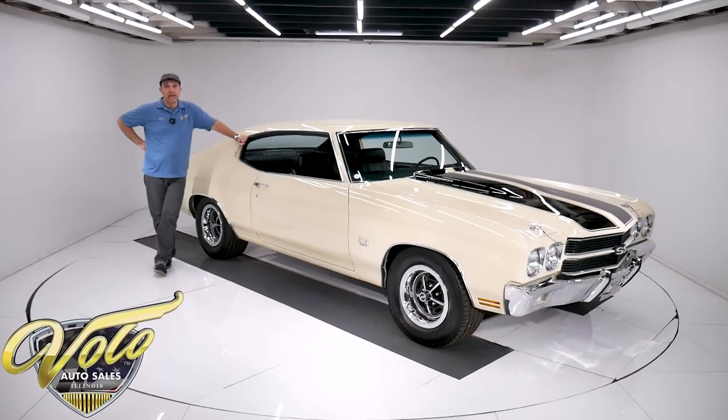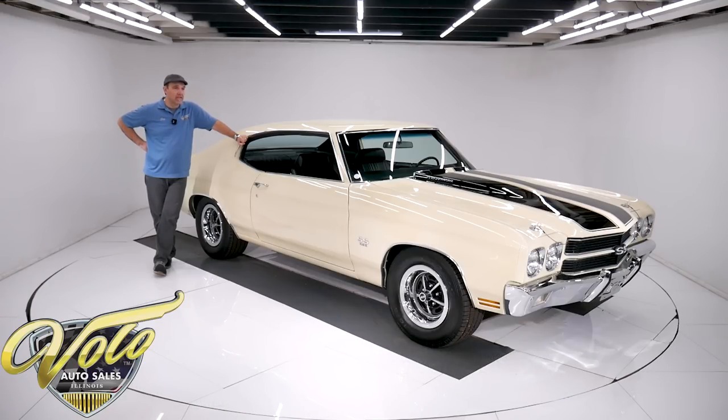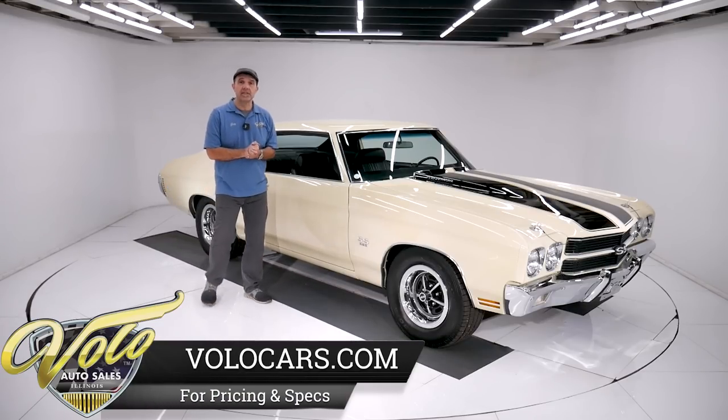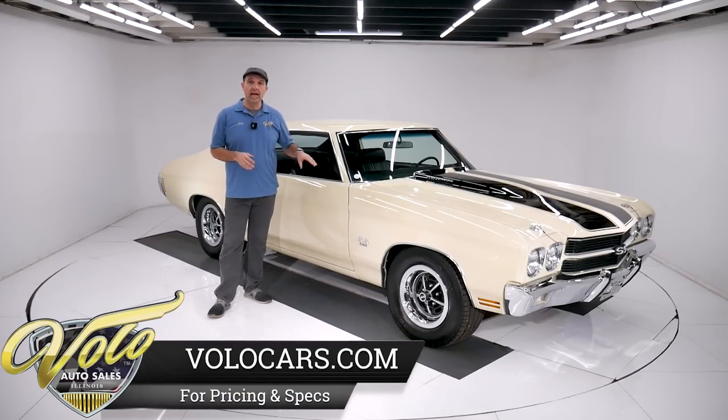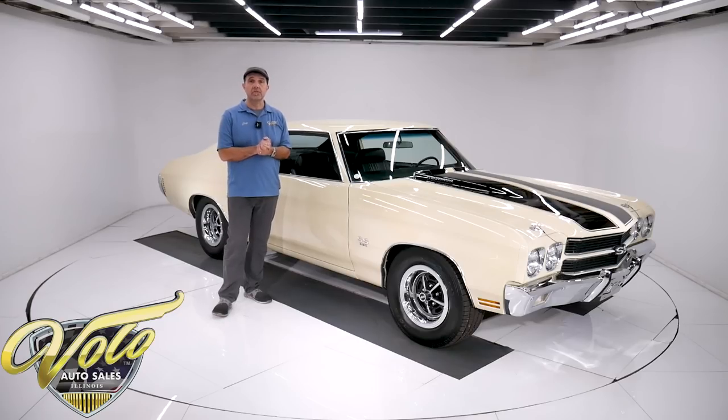Here's something we don't find every day. This is a real documented 1970 Chevelle SS396. It was also born with that cowl induction, the factory gauges, air conditioning. We have the original build sheet that proves everything I just said. So it's a genuine car, not a phony, not a Malibu made to an SS. It's a real documented 396 Chevelle.